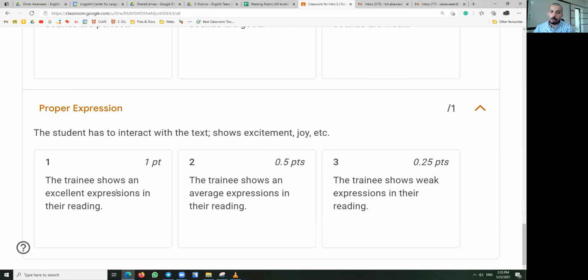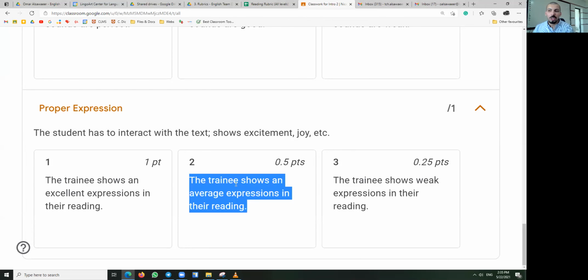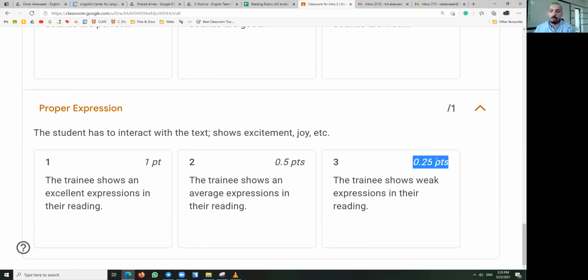So if your expressions are excellent, you are interacting very well with the text, you take 1 point. If your interaction with the text is average, you take half a point. But if your interaction with the text is weak, you take a quarter of a point. So that was the rubric for the reading.